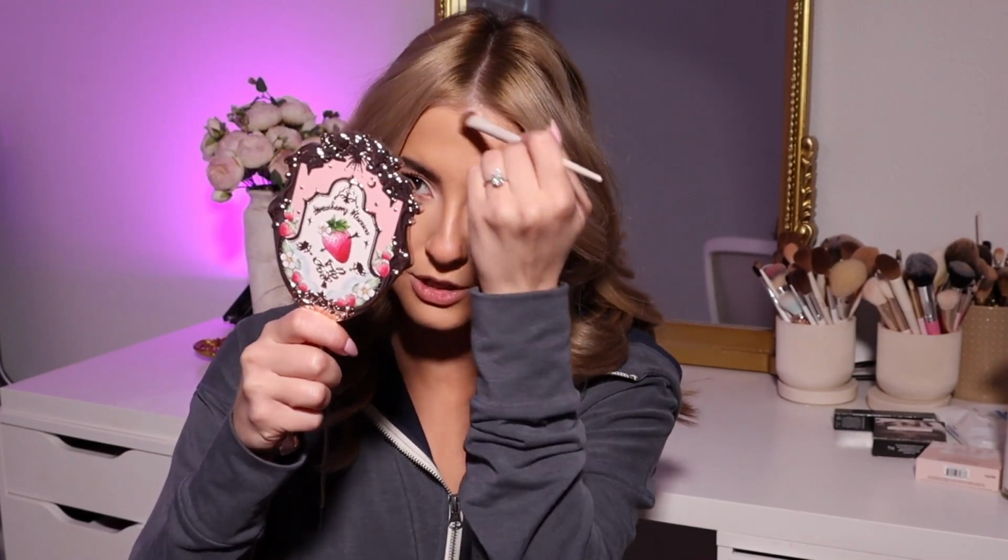I like this contour shade because it's not so gray that it's unwearable. It looks incredible on film. Contour is always gonna look really good on film. That's what it was made for. But I don't feel like it's so gray that you can't wear it in real life. I feel like it's very natural. So I really like this. Let's move on to the blush.